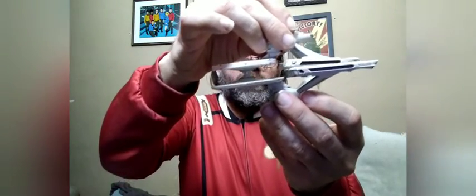As you can see, the refit Constitution is a smaller ship that they made than the refit Constitution original Enterprise. You can see here, holding them upside down, that the engines are slightly smaller. The saucer is smaller. The whole ship is smaller. And this is the one that came out first. Then we got the enlarged version.